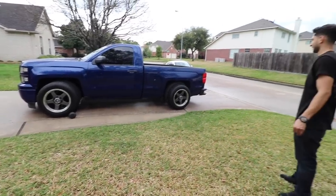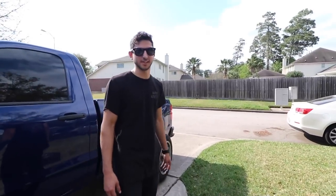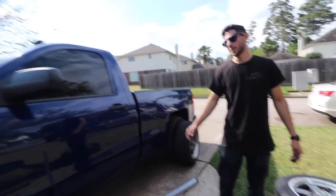I think it's gonna look good with the wheels somewhere. You know, I'm gonna need it. It's gonna look bad if you put the big wheel in the way, yeah.